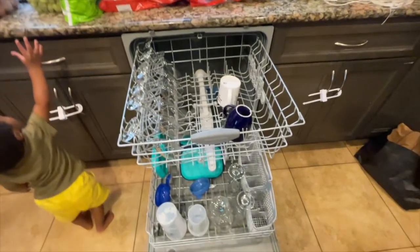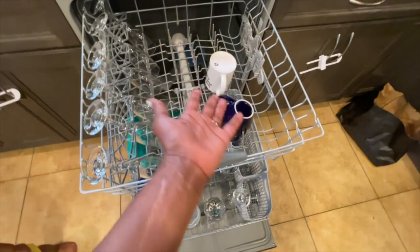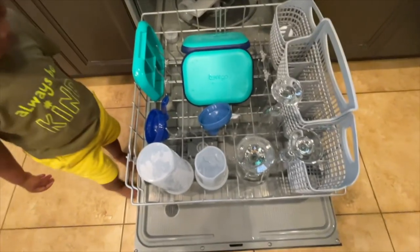All right, guys. So here you go. As you can see, it is nice and loaded. I have the glasses up here. Got those back in. It won't hurt giving them another bath. And then I have all the other dishes down here.